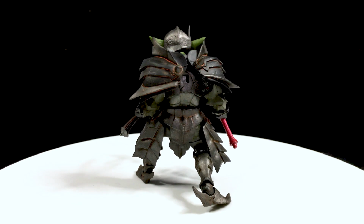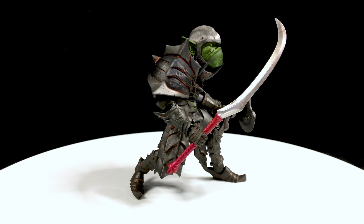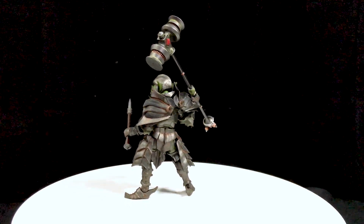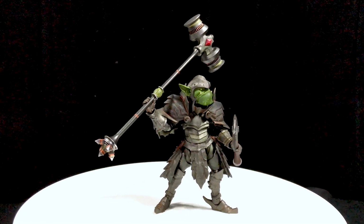Now, this figure was released in the Wasteland wave from Four Horsemen Studios back in 2019, as well as at the 2019 DesignerCon convention. Honestly, if you're a fan of high fantasy that includes elves, trolls, goblins, wizards, demons, and more, you have to check out the Mythic Legion line, as you're going to fall in love with all their characters.